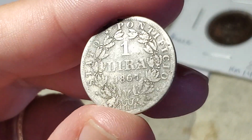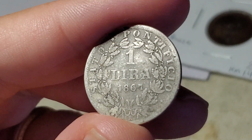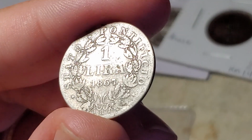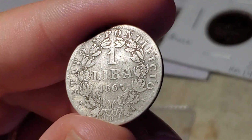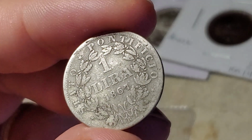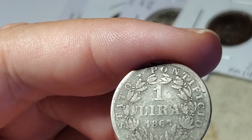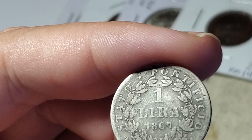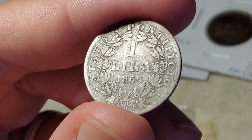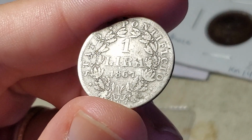This one's going to be a 1 lira, so they use the same money as Italy does, and you can see the date of 1867. And then on the back here it also says Stato Pontificio, I guess, for Papal States. This one's going to show up in the catalog as KM 1378. And so they asked $10 for this coin, and I decided to go for that just based on the age here.